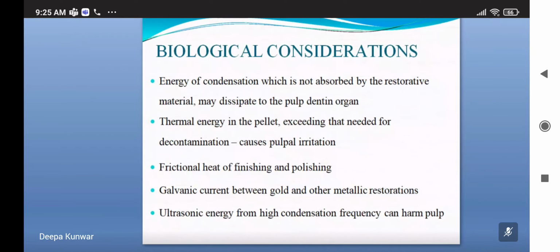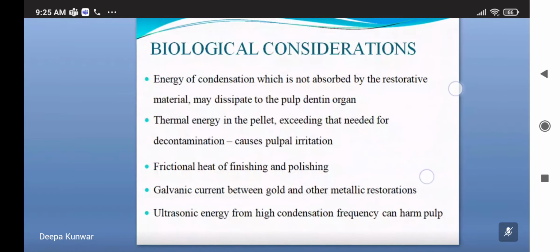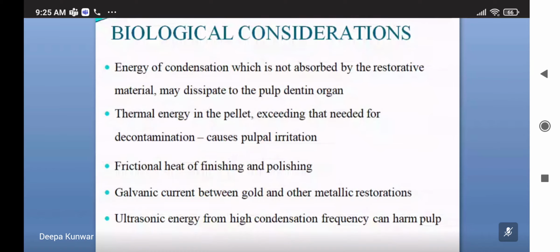Thermal energy in the pellet exceeds that needed for decontamination, called thermal pulpal irritation. When we condense or restore it, there will be a thermal change in the environment of the gold, and that may cause pulpal irritation. In such a condition, there will be high energy that irritates the pulp. Frictional heat of finishing and polishing. Galvanic current between gold and other metallic restorations.